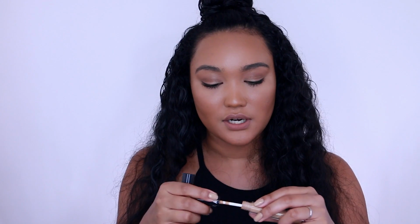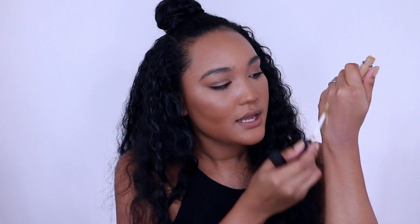Honey, I wish I tried this sooner. This is an amazing concealer. It goes on very thin, but the coverage is very nice. It blends out really nice on the skin.